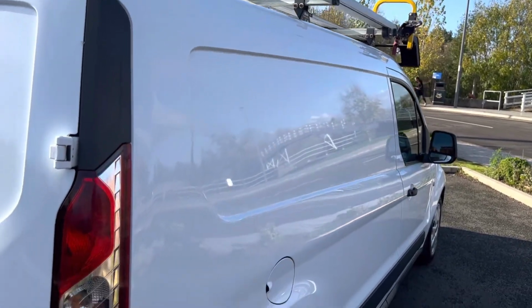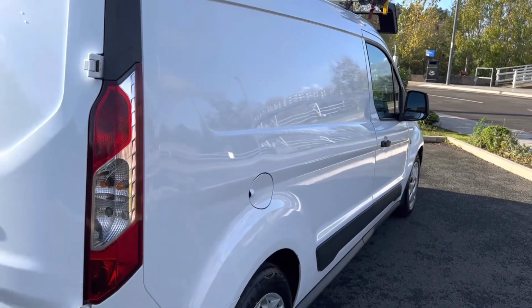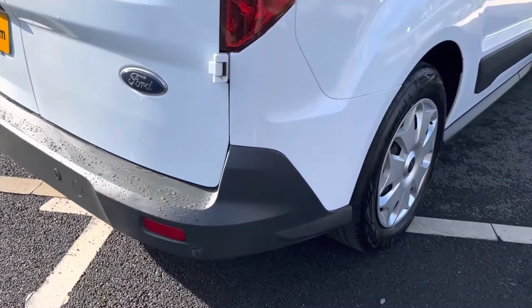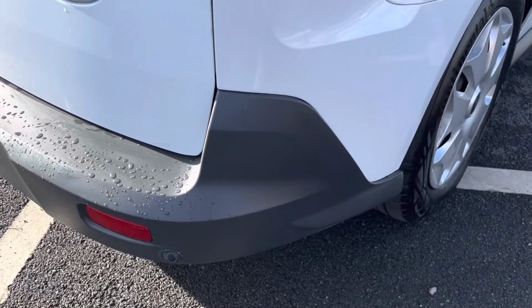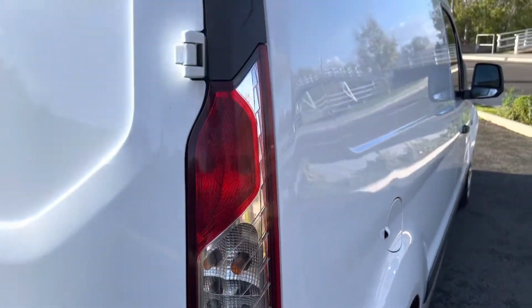Looking down the side profile, driver's side from this angle, again, hopefully you can see, got a nice mirror finish to the white paintwork, so it's all nice and gleaming. We do not have any scuffs on the driver's side rear bumper corner. The light units are all good.